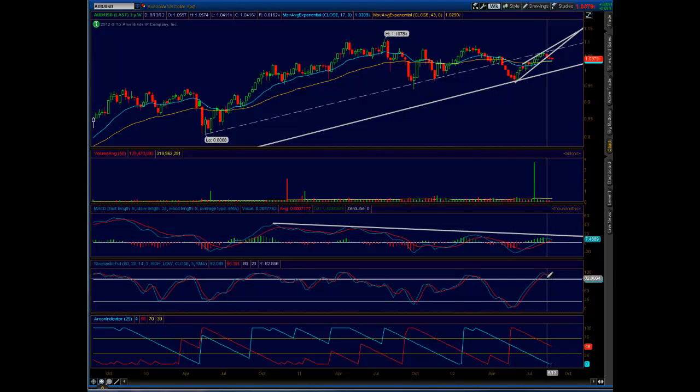The stochastic on the weekly is already hooking, rolling over to the downside, and more significant is the bearish trend reversal here on the Aroon indicator, which has happened already, and when that happens, usually we get a counter trend bounce, which this is right here. And think about this: this is a weekly chart, so it's going to take a little bit longer for all this to play out. So this tends to be, like I said before, a prelude of what happens to our markets.